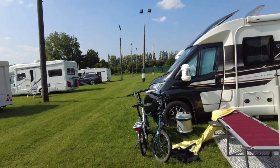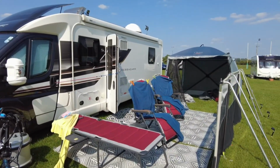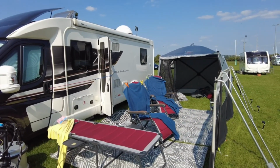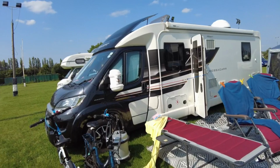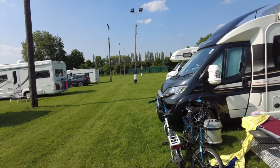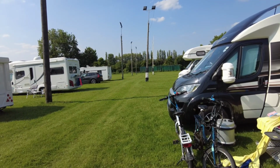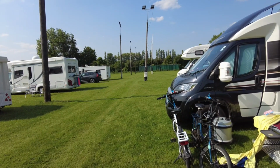So again, push bike's out ready for tonight, putting most of the stuff away and away into town. Right, so that's Otley, quite nice. I've also been told that Ilkley's very nice as well, which quite a few people have said, so maybe that's something to try a little later on in the year.